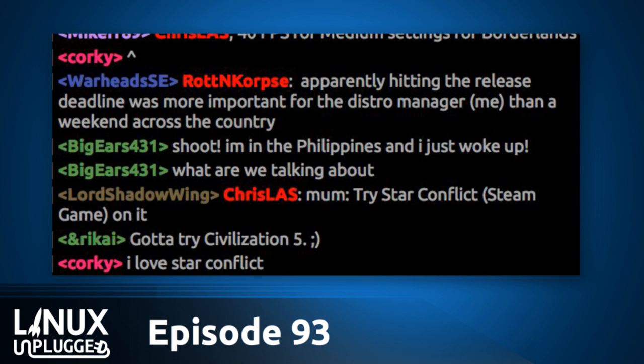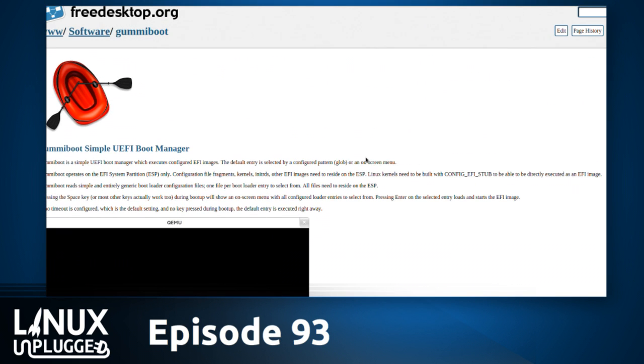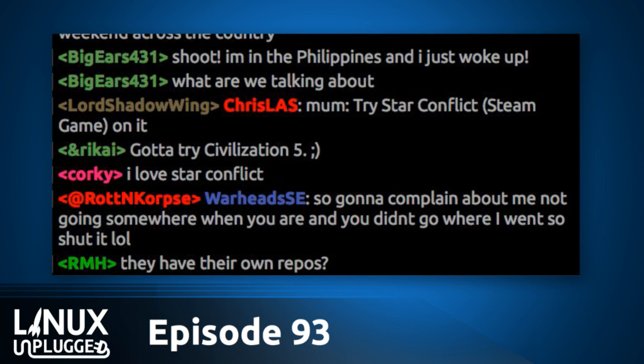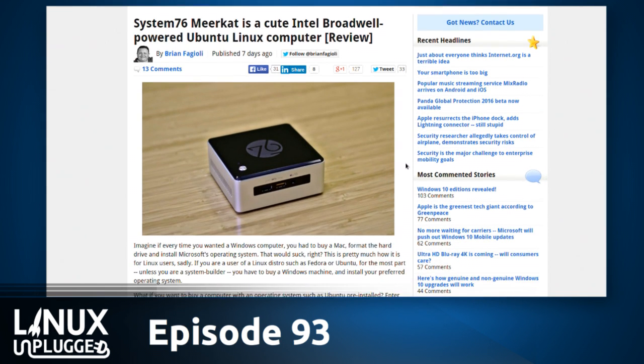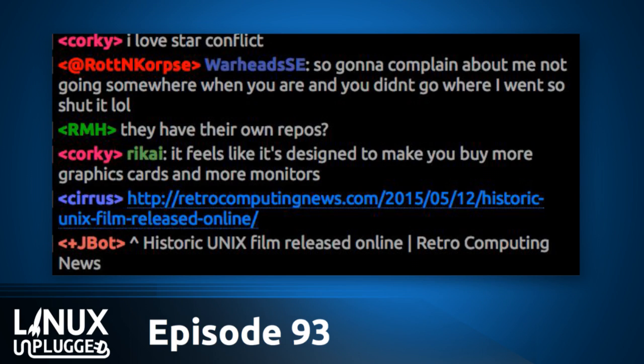If you want to put another distro on there, it looks like Gummiboot is a good way to go if you want to keep UEFI. Or maybe if you have your own UEFI rig at home, Gummiboot is worth checking out. It made the installation process a little bit smoother, and it's also the way Arch is pushing for those of you that are Arch users. I'll also have linked in the show notes a write-up that Beta News did where they reviewed the Meerkat, and they liked it as well. They did a little teardown of the internals, which is pretty cool. I thought that was a good one.